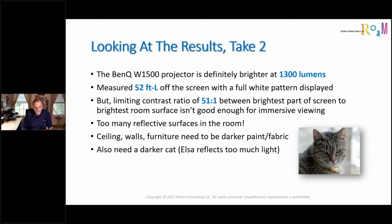We need darker paint, darker fabric, and also my cat was in there for a while, and I guess I need a darker cat, maybe a black cat. She reflects too much light.